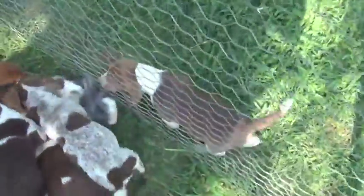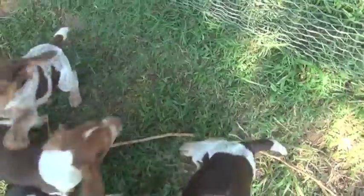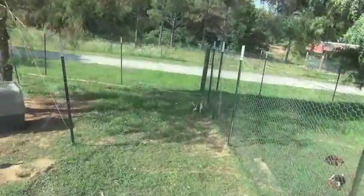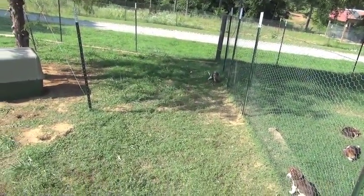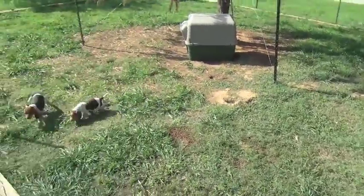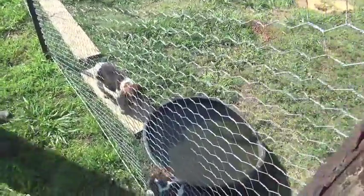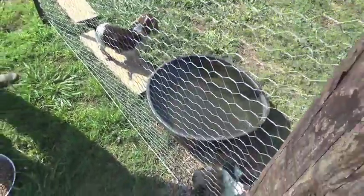Some of Hottie's pups next door. You like that rabbit, don't you? All right, let me have him. Good stuff, good stuff. They're sniffing around on the ground where he was at, which is good. Checking him all out. We'll get them their second rabbit, see how they do.